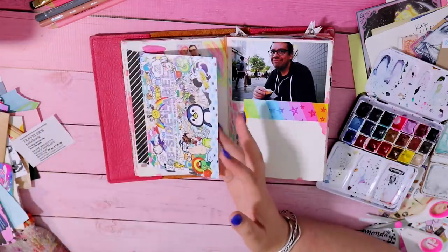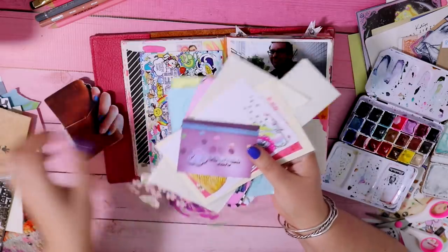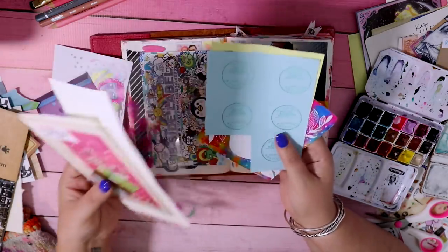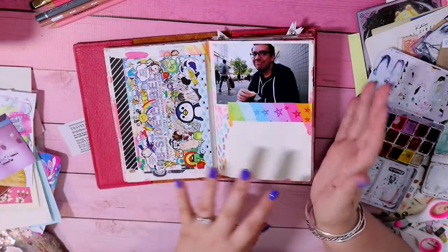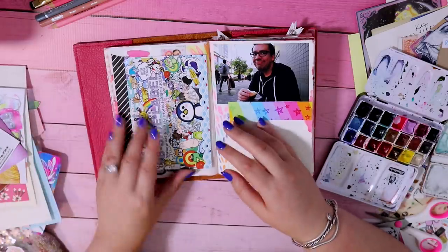And I still have a stack of ephemera and things, postcards that I haven't used up yet, stuff from the Traveler's Factory. I've still got a lot of maps and things to glue in. It's just working out what kind of stuff and how important is it to be in my journal.